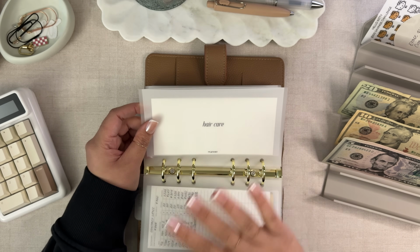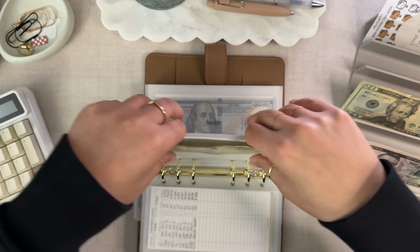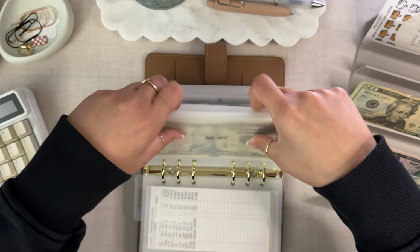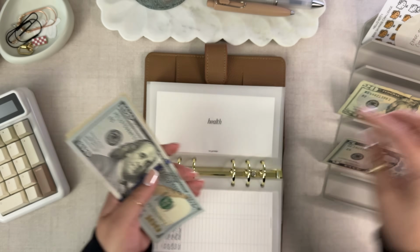Hair Care has nothing, but is getting a 10, and that's all it has. And that's because I just got my hair done, which I absolutely love, like my new stylist. I really love her. She's so fun to talk to.